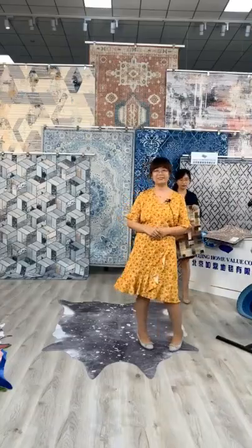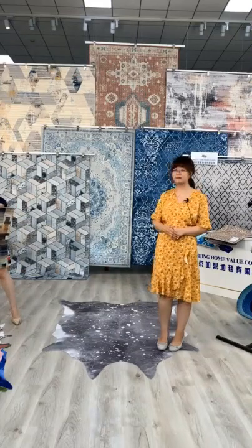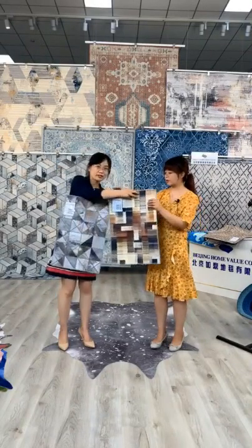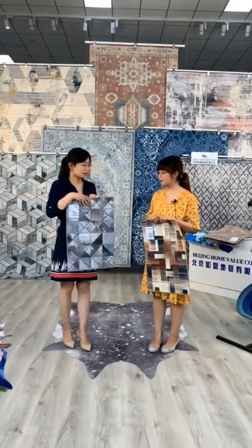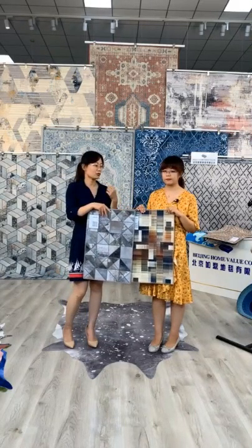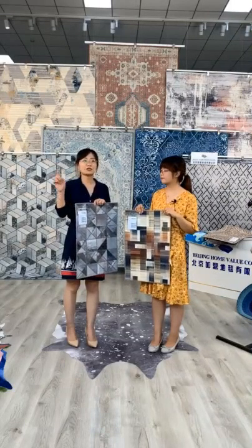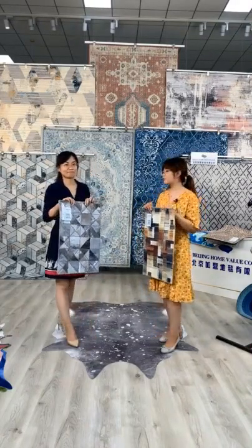Okay, Malina, I saw the samples. So what is the special? It is this one and this one. This, do you remember, is a polyester chenille fabric. Thank you, Malina. And this one is a polyester velvet fabric. For these two qualities, the width we can do up to 3 meters. That is to say, we can do large sizes up to 9 by 12 feet, I mean, in the American size.